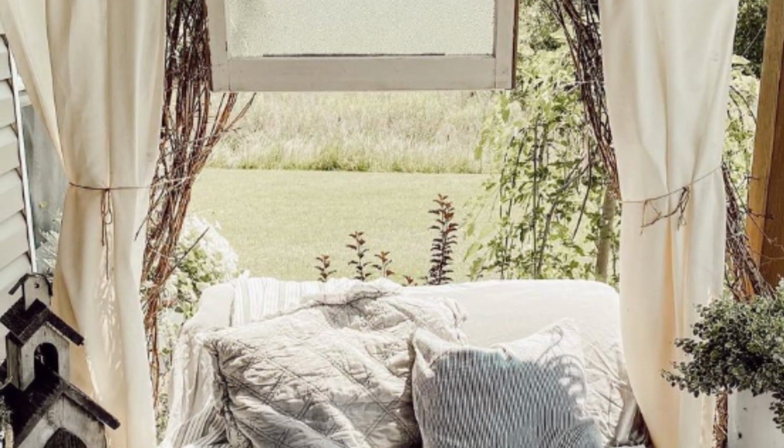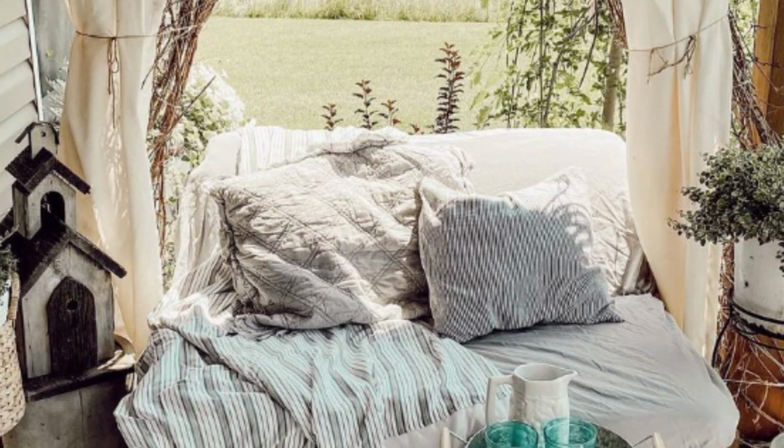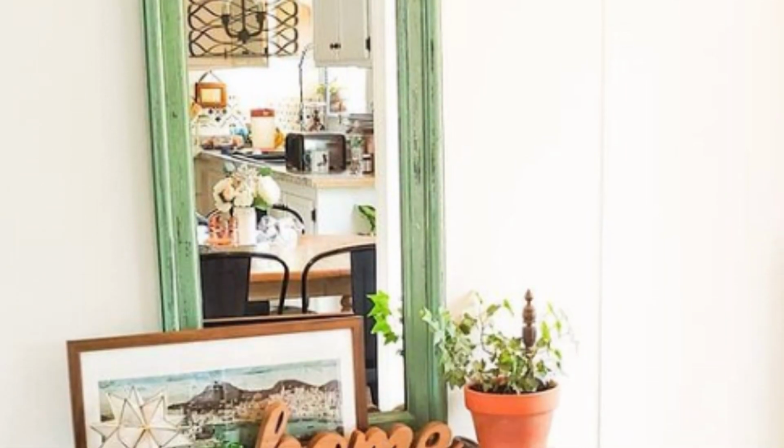Place seats for a cozy porch. Create rustic charm with vintage furniture.